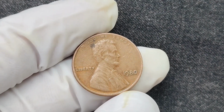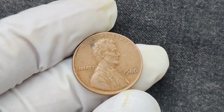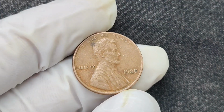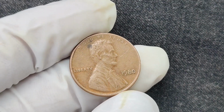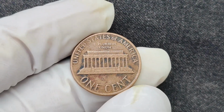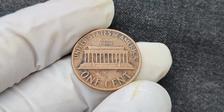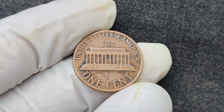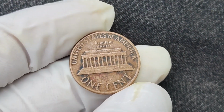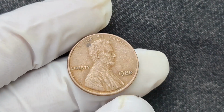You see, most coins have a mint mark, either a D for Denver, an S for San Francisco, or no mint mark at all if they were made in Philadelphia. The 1980 pennies? Well, they were supposed to have a mint mark, but somehow, a few hundred of them didn't. It was a fluke, a rarity. And since only a handful of these no mint mark pennies exist, they're more sought after than a four-leaf clover in a field of three-leaf ones.